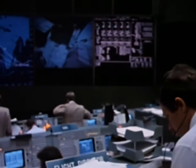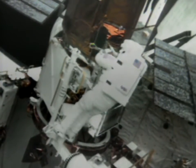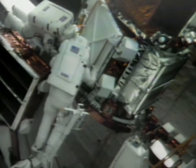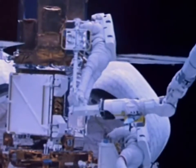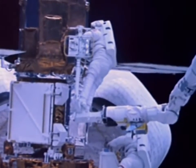With Solar Max secure in the shuttle's payload bay, the repair could now begin. Back up a little bit more, and a little bit more towards the satellite. Got plenty of room. The first order of business, of course, was to change out the attitude control system. That was the main thing, to repair the satellite. I don't know, maybe that trunnion pin may be... Next, we attempted the main electronics box, which is a major part of one of the prime experiments.